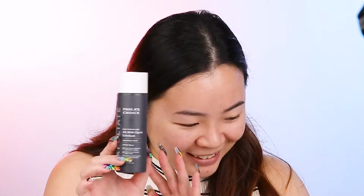Now this bottle right here, this is magic in a bottle. Like, it's insane. This is incredible. This is one of the first things that definitely works for my skin. Like, instantly, overnight, my skin was bright, my skin was smooth.